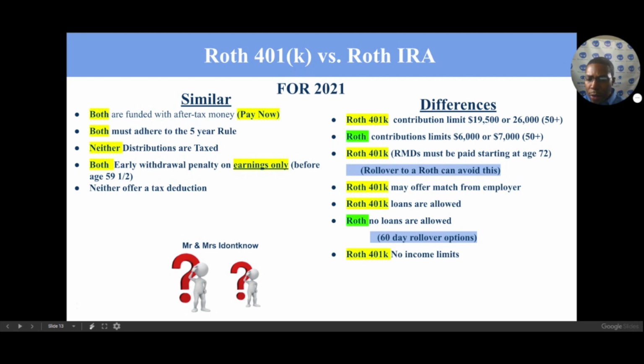Another thing we will have to look at: a Roth 401k does not have any income limits. It's a really, really big deal. So if you make $200,000, $300,000, $400,000, you do not have to worry about income limits on whether you can contribute to a Roth 401k.